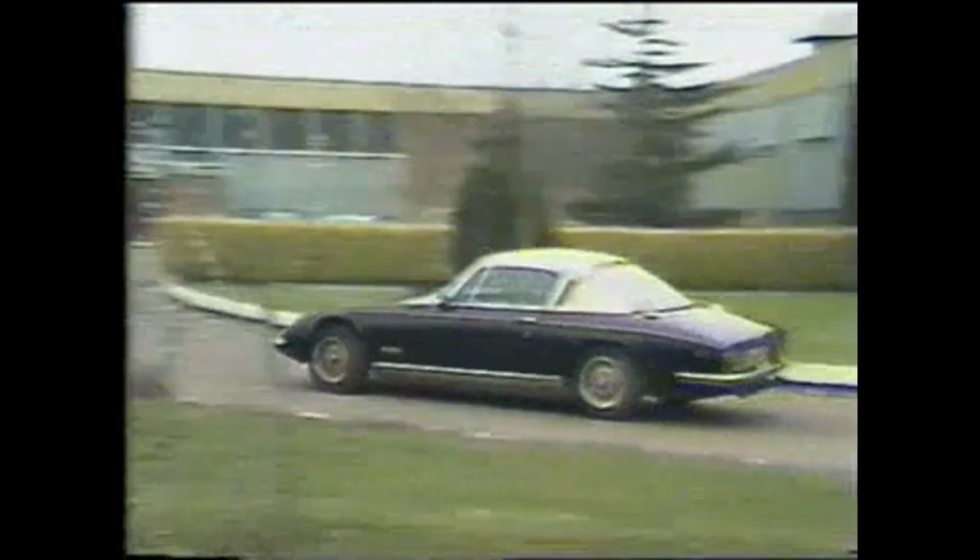This is the Lotus 7, one of the first sports cars to come out of the Lotus factory in 1957. Its stable companion, the Lotus Elite, is still judged to be one of the most beautiful cars ever produced. Today, they're collector's items. Then came the Elan, the road car that became a legend during its 11-year production run. This is the 2+2 model. Altogether, more than 17,000 Elans were made.